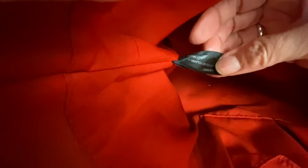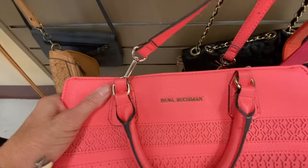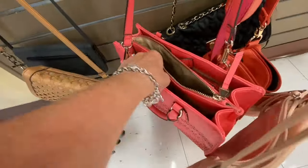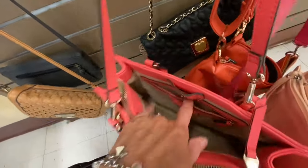The interior of this bag looks like it's in really good shape, and it's got all of the tags. I think it might be authentic, but I do not need this, so I am going to leave it behind. This is a really cute, fun-looking summer purse, but once again, I do not need another purse, so I'm going to leave this here for one of you to buy. The purse section is one of my favorite sections.